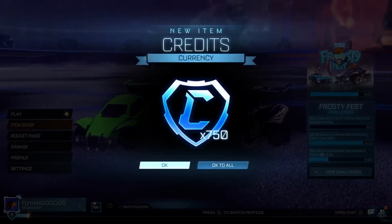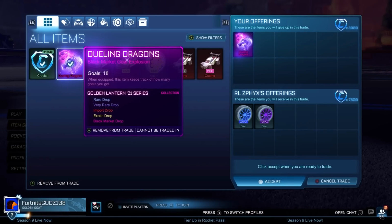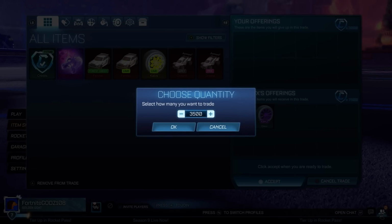So Painted Interstellars are really good to make profit on. If you can, I'd highly advise you buy and sell them. You might struggle to sell them. A lot of people do. I don't know why. Personally, I find it really easy.